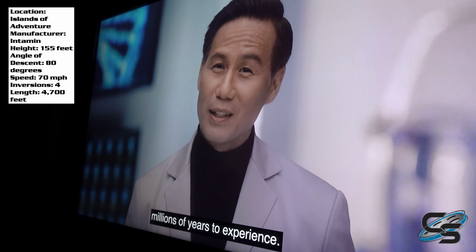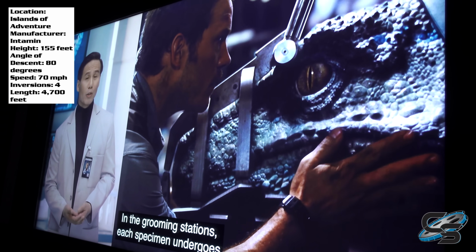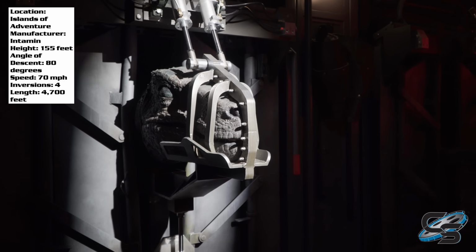But he's not going to go too in depth because the real pre-show comes with Chris Pratt and Bryce Dallas Howard's characters right before you board, and I'm going to get to that in a second. After you hear what Dr. Wu has to say, you are literally going to go face to face with the Velociraptors, specifically Echo and Delta.